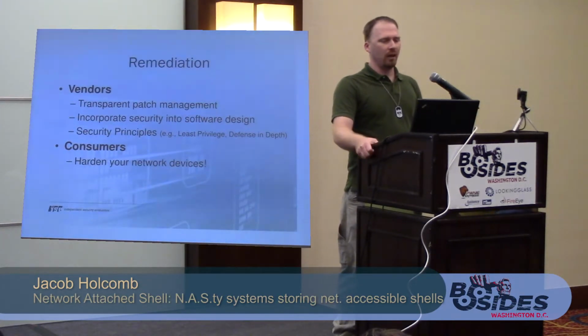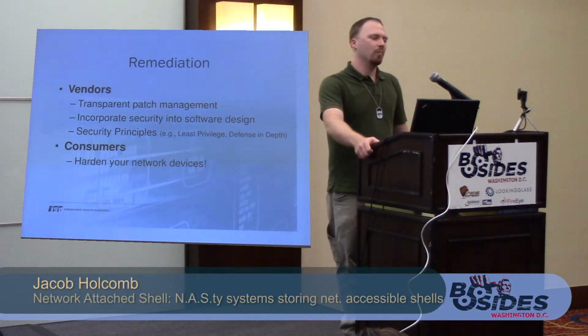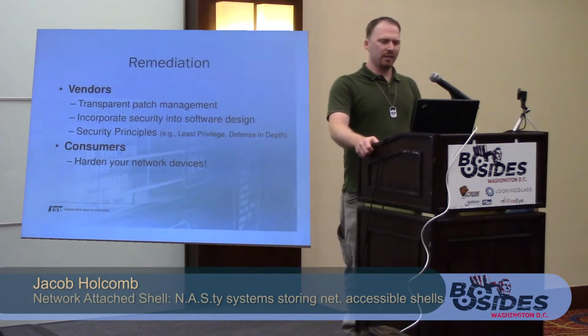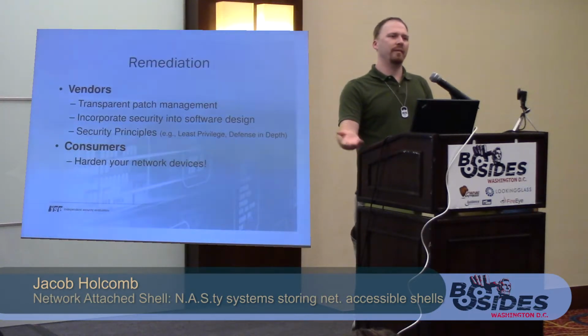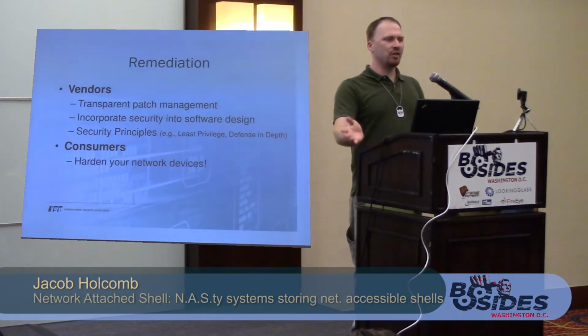So what can we do better? Vendors, a lot of this for the average user is going to rely on vendors. Patch management needs to be a larger part of their system. We need to be able to fix these holes as we find them. We need to work on developing these devices secure out of the box. Implement things like defense in depth. We don't want a router that can then lead to a compromise of our file server. Least privilege. Don't let a user that is just storing files on the device change IP addresses.